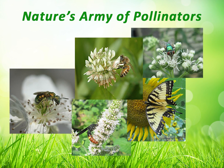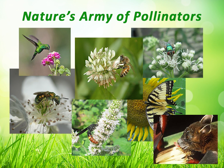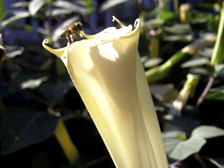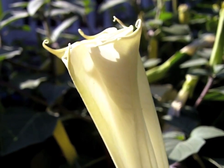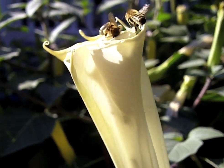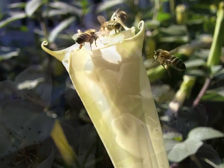Bees, flies, beetles, wasps, butterflies, and even hummingbirds and bats. They're all great pollinators, but honeybees account for 80% of all insect pollination. Did you know that honeybees fly over 55,000 miles and visit about 2 million flowers to make 1 jar of honey? And honeybees are the only insect to provide food that is eaten by people.